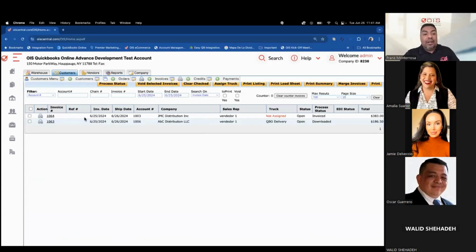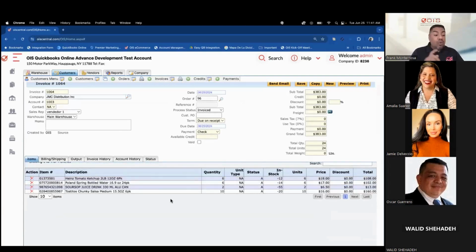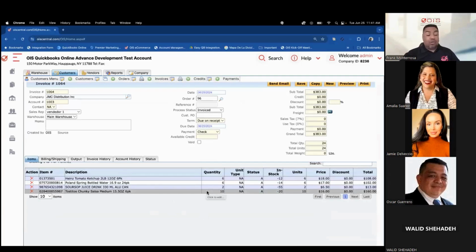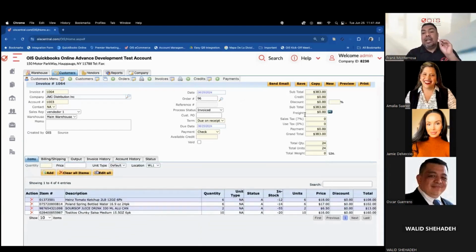The $383. If you take a look at the invoice, remember that one item was removed. The original order had 5 items, but one of them, hold on, give me just a second. Okay, one of them wasn't in the warehouse, right? So in this case, it was invoiced exactly as we have it. If you notice, again, the total for this is 383.